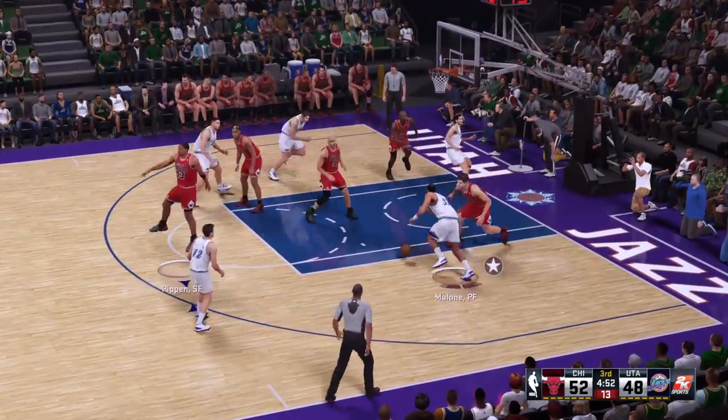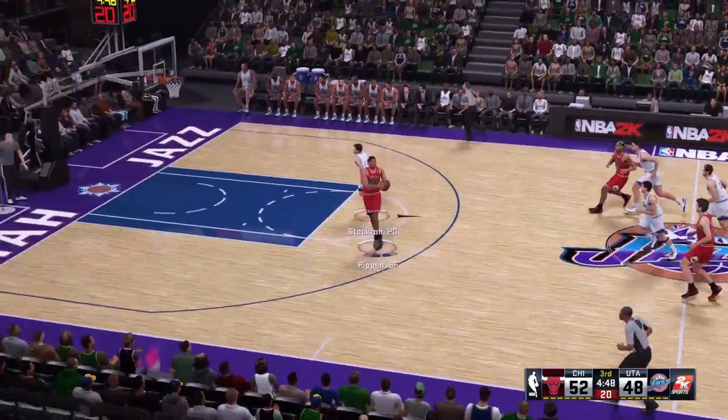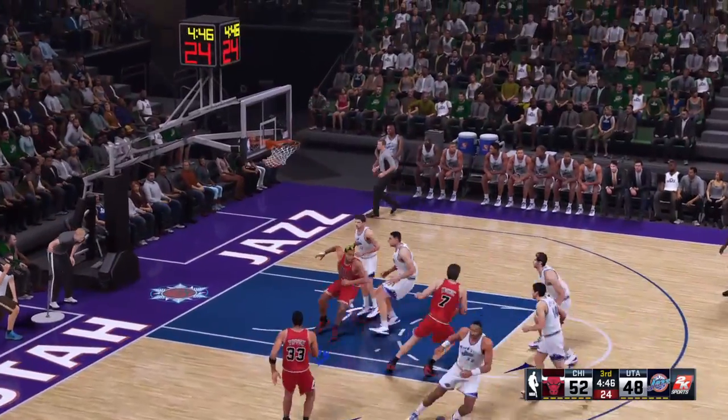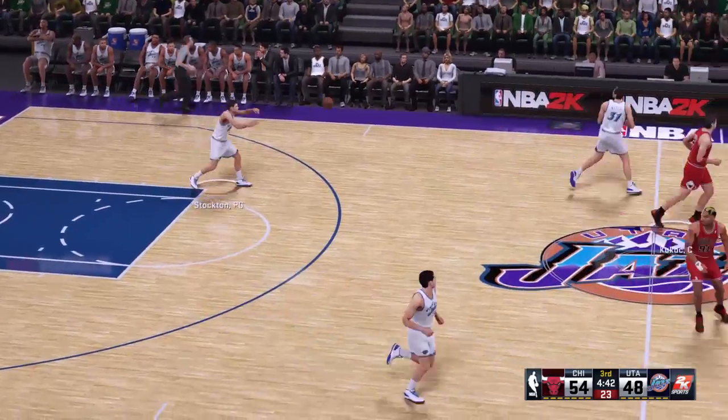Stockton outside. The drive by Malone. Kukoc with the steal. One-on-one fast break. Here's Pippen. That's down the hatch. Notch one more to his total. That's 9 for 15 shooting.